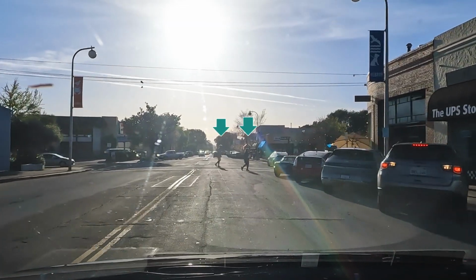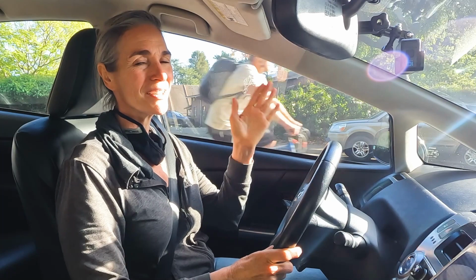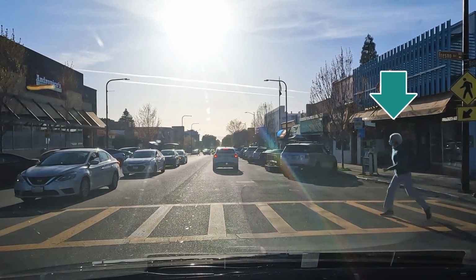In California, pedestrians have the right of way no matter what, no matter where they cross into the road from, whether it's at an intersection that's well marked or whether it's between cars from sidewalk to sidewalk. We're going to drive down a busy street and we're going to practice yielding to pedestrians. You'll see people will likely pop out from all directions.